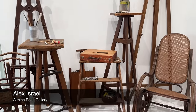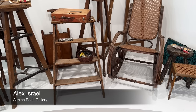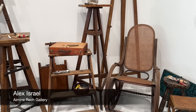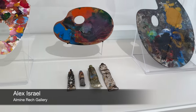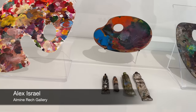In this exhibit, Alex Israel explores some humorous parallels between his life and Pablo Picasso's, including exploring the blurred lines of celebrity and artist. And this is all part of the many events and things you've probably heard about recently surrounding the 50th anniversary of Pablo Picasso's death.